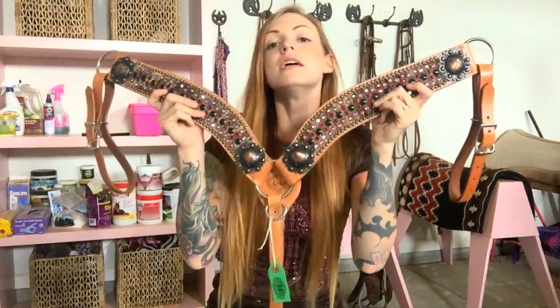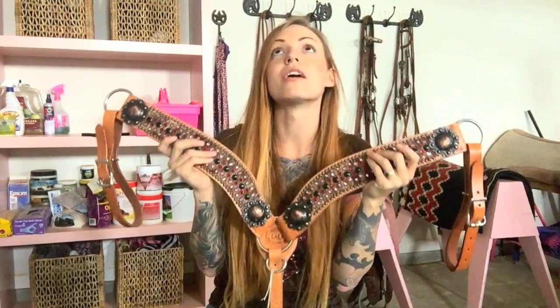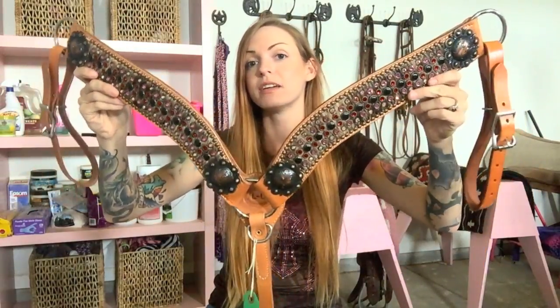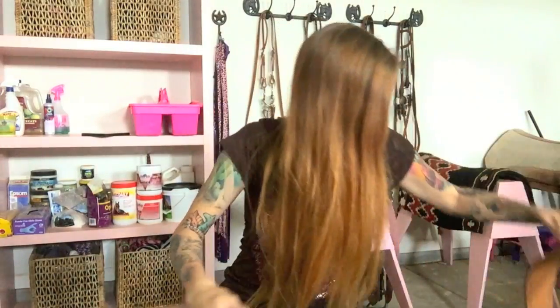I've got a bridle from her and another breast collar. And she's just an amazing person. Her work is literally unrivaled. I cannot find quality pieces like this anywhere. So if you're wondering if it is worth $250, 110% it is worth $250. It is worth more than that. I love it. So yes, that is the breast collar that I got from her. So amazing, and I cannot wait to put it on Chobit and see what it looks like. I'm thrilled to death over it.